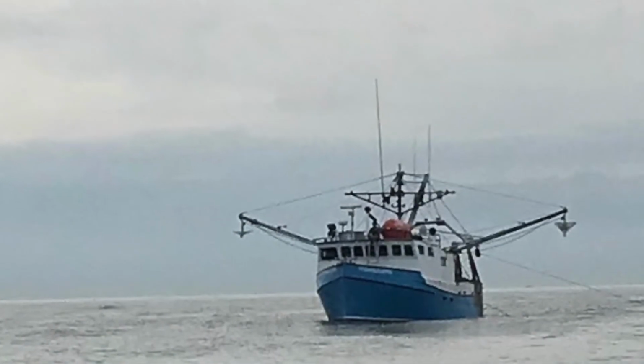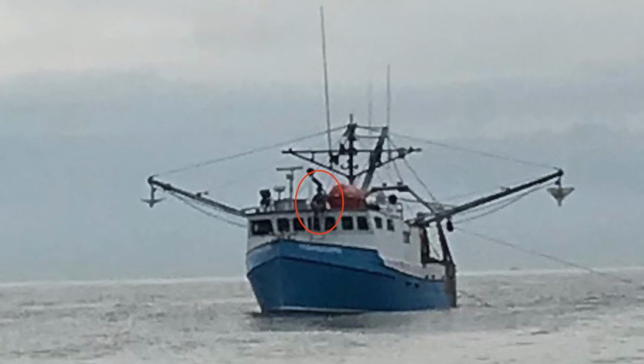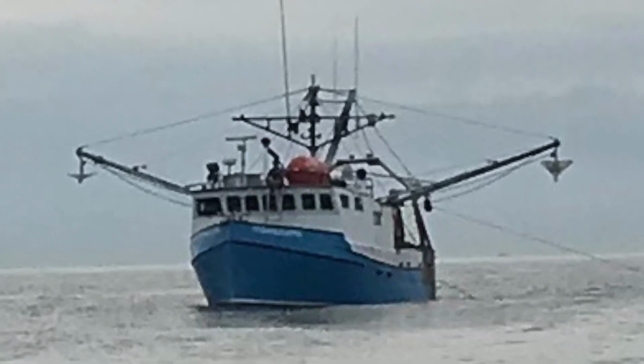Well, I didn't notice until we got pretty far away, but there was somebody perched on the roof above the windows. I'd like to think it was the captain and he had it on auto.